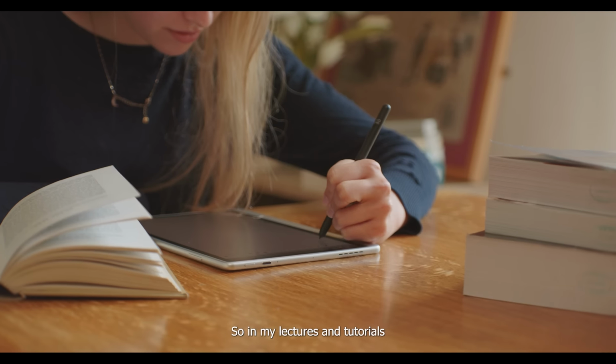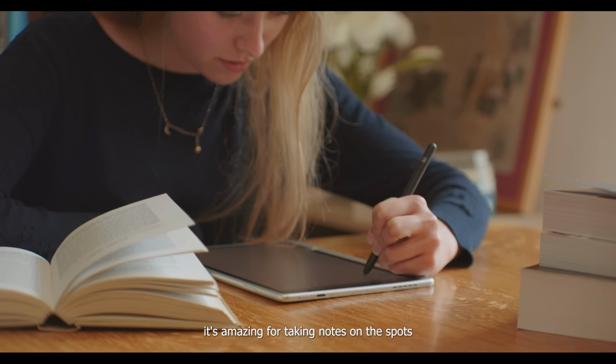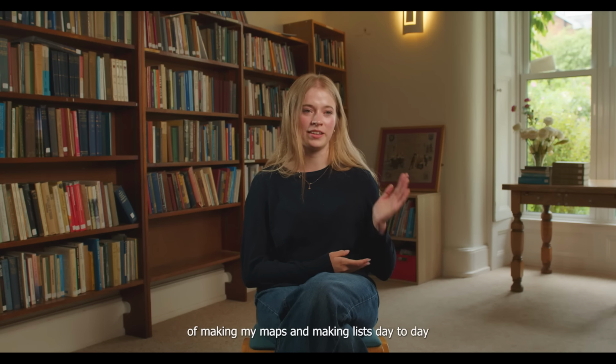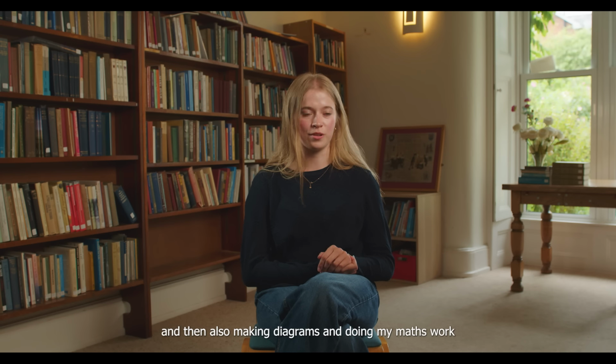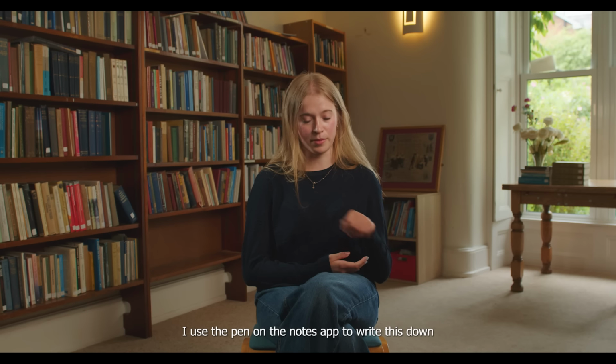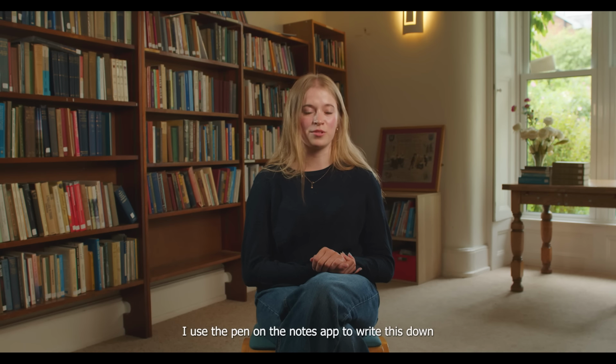So in my lectures and tutorials, it's amazing for taking notes on the spot. It's also really helpful for planning my days with making mind maps and making lists day to day, and then also making diagrams and doing my maths work. So statistics, for example, I use the pen on the Notes app to write those down, which has been really great.